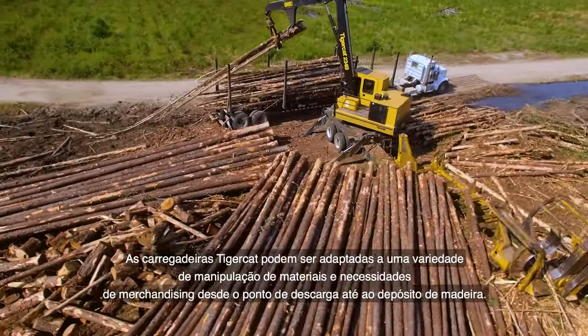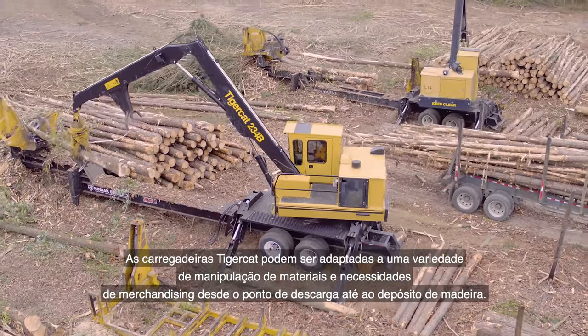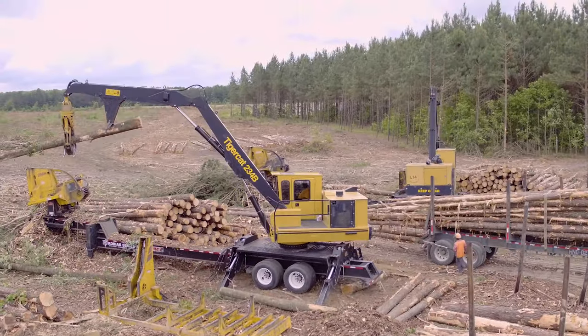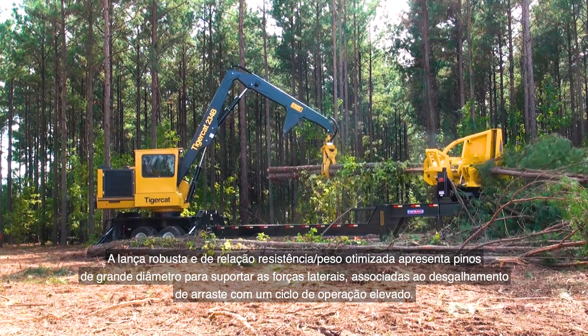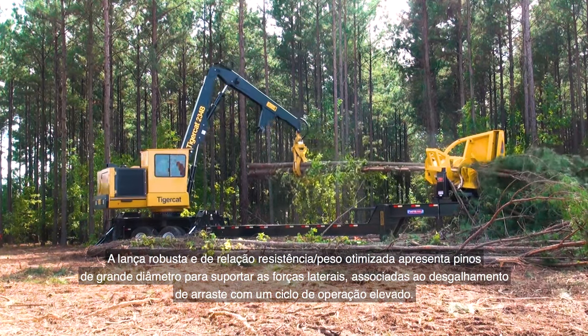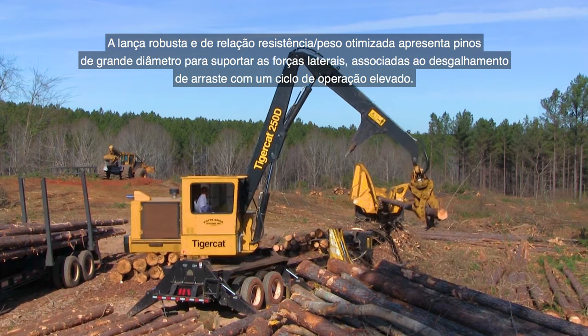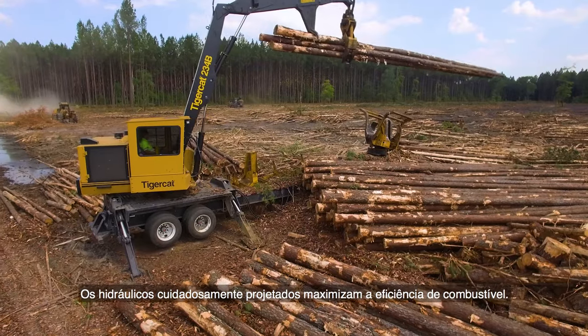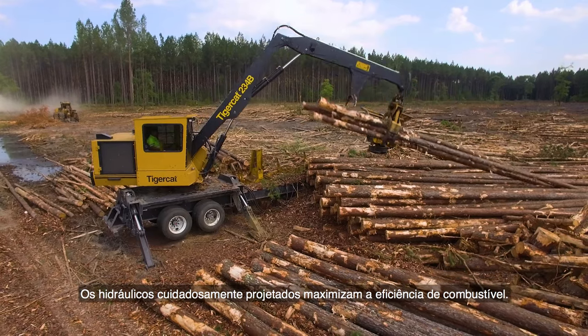Tigercat loaders can be matched to a variety of material handling and merchandising needs, from the landing to the mill yard. The heavy-duty, strength-to-weight optimized boom features large diameter pins to withstand the lateral forces associated with high duty cycle pull-through delimbing. Carefully engineered hydraulics maximize fuel efficiency.